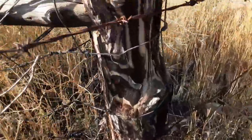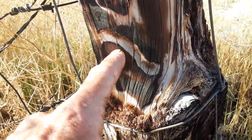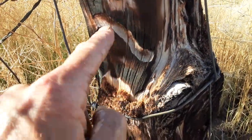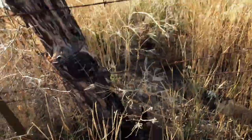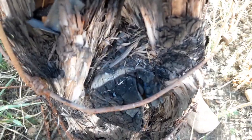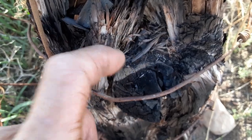This is the same fence post that we just looked at. How it's burned here, but unburned on this side and unburned on that side. Fire don't do any of this. Plasma does all of this. That piece sticking out of the ground right there is pure charcoal. Yeah. This piece. See how it's charcoal right here, but unburned right there?